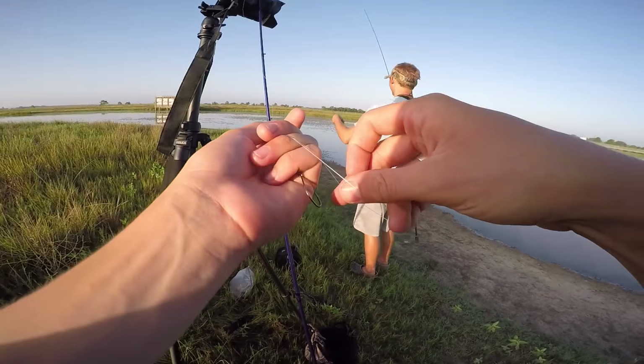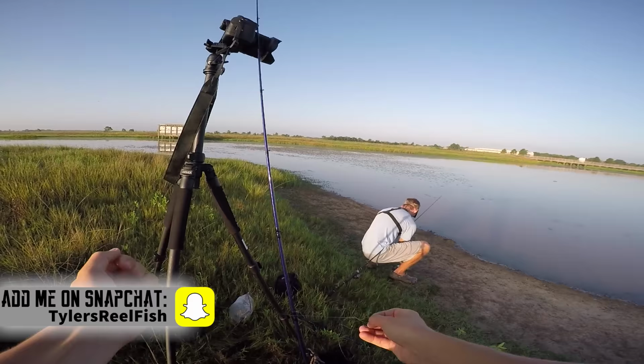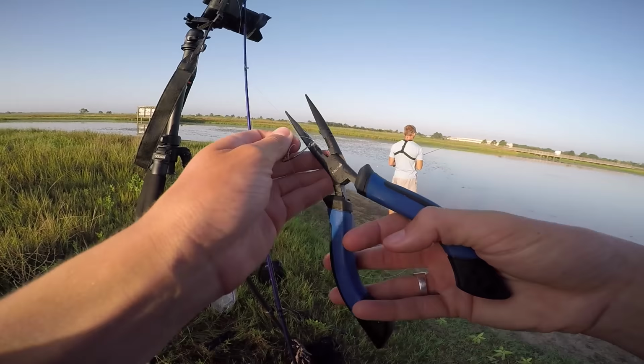All right, y'all, I'm rigging up a big old circle hook here for bowfin. Now, bowfin are an interesting fish. They look a lot like snakehead. I think you guys up in the northeast somewhere have snakehead, but they're a weird, slimy fish that bite like a bass. I caught a few in Louisiana, and man, I thought they were bass for sure when they hit.